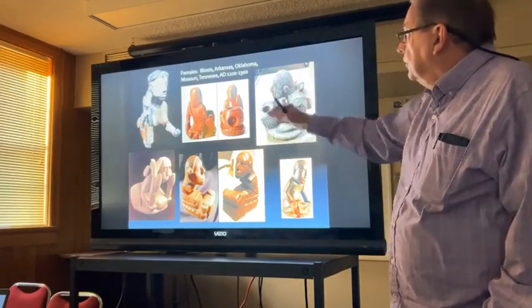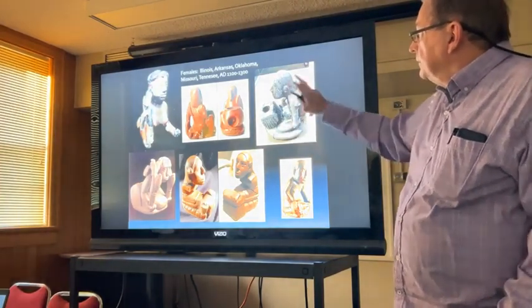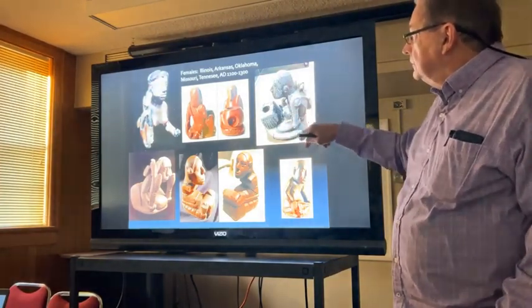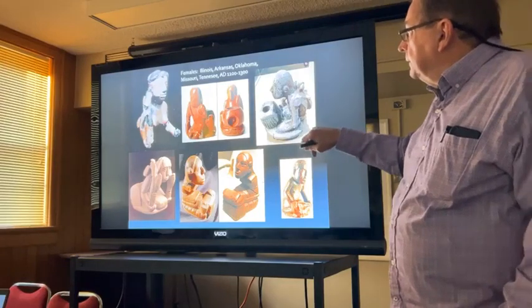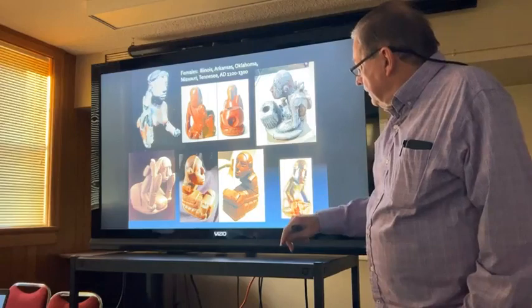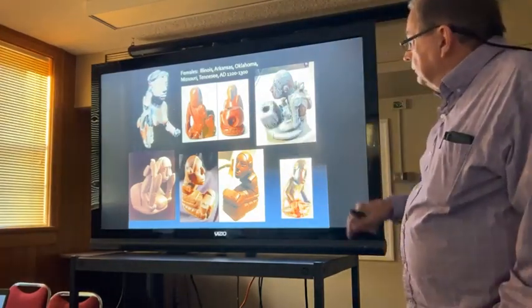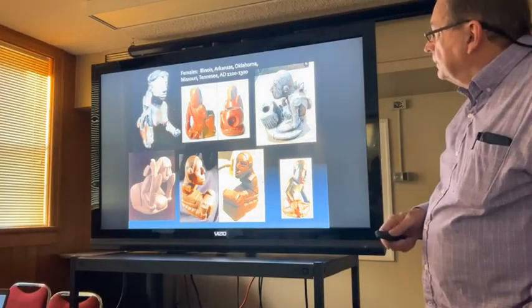This one is called the Corn Mother. She actually has an ear of corn in her hand. This is from Spiro Mounds in Oklahoma. This one came from up in the Illinois Valley. And the others are from this area.